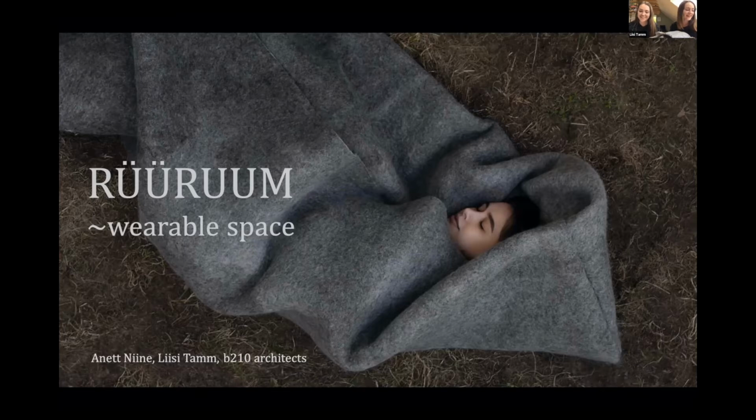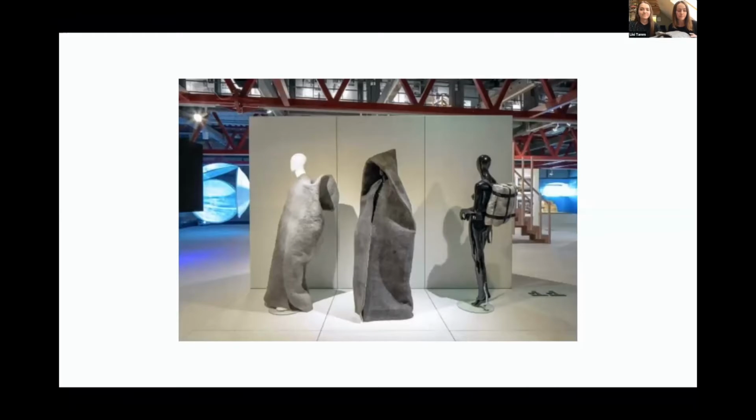Sorry about that. Rüüroom is currently presented at the exhibition called The Houses That We Need in the Estonian Museum of Architecture in Tallinn until the end of November.